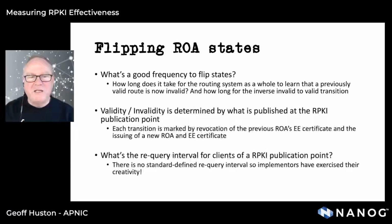But this is not BGP. This is determining what I do at my repository publication point. So I take what was good, it's got a certificate and it's got a published rower. I revoke that certificate, I revoke that rower, I publish a new rower with a new certificate. Great, but so what? I'm in this dark room, I publish some new objects, gee, I'm good.